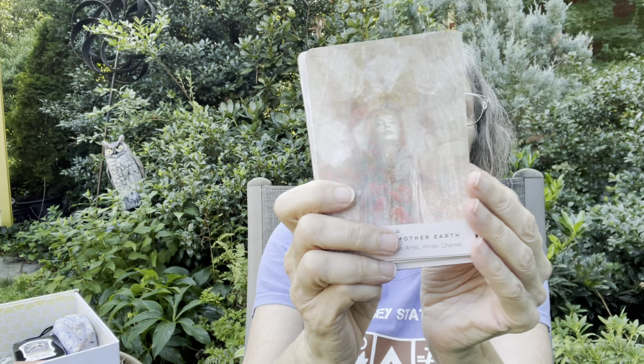Here is one that I got because I was all enthusiastic when it came out, and I did a couple of online things with the creator, and then I did Rebecca Campbell, and then I didn't really get to know the deck. But whoops, showing you the wrong side. That's the back. Here's the front.